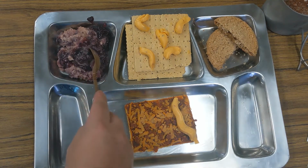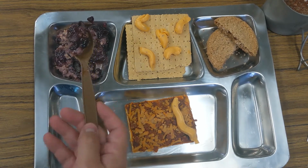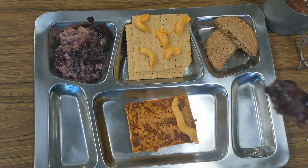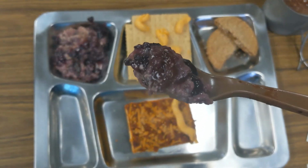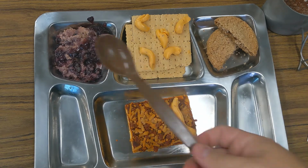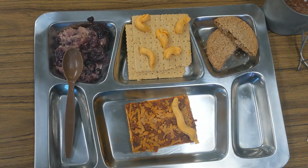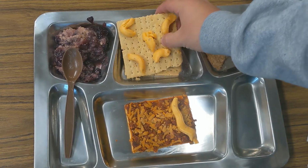Next, let's try some of this cherry blueberry cobbler, which the breading portion of it is less prominent in this meal than I've had in others. But there it is, some cherry, some blueberry, a little bit of like shortbread breadening in there. Not bad. Didn't heat it as long as I could have, but still pretty good. I always love the cobblers in the MREs.